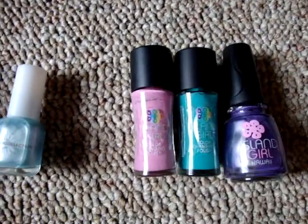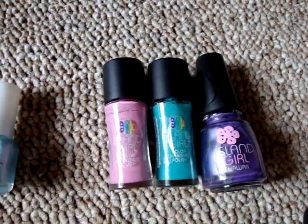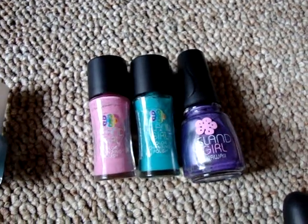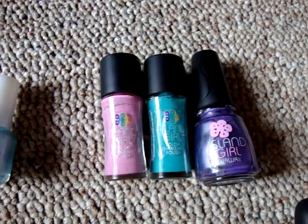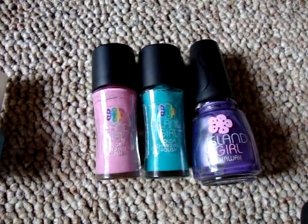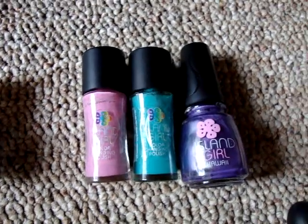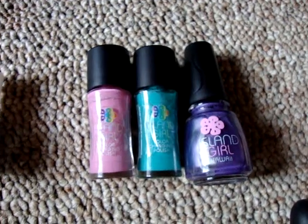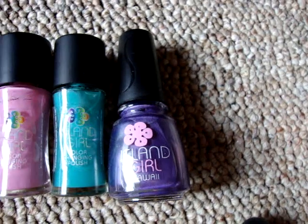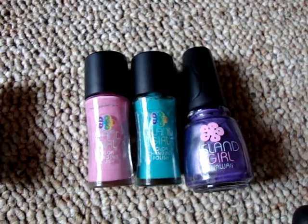Okay, moving right along. These are Island Girl, and you can see that the bottles are shaped differently. The two on the left are color changing polishes, and the one on the right is from their regular line. Island Girl are sold at ABC stores. ABC stores are only in Las Vegas, Hawaii, and Guam. If you ever do get the opportunity to buy their polish, I would recommend the regular line, like this one here on the right, as opposed to the color changing ones, because the quality is better in the regular line.